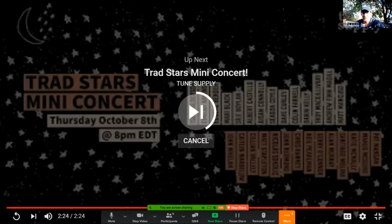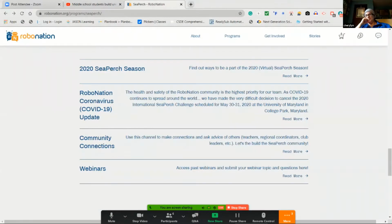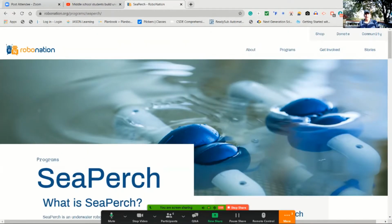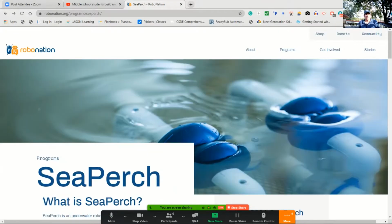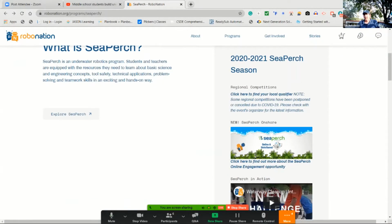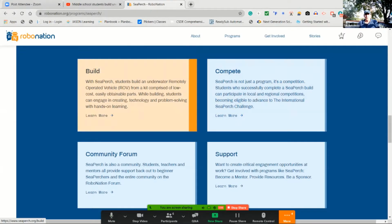And I don't think we need to go to see the mini concert. So this is the website. It's changed over the last year or two. It used to be really complicated to get into and do stuff with. And it's hosted now by RoboNation. And we're going to have a 2021 Sea Perch season. I'm trying to get the kids together so we can work on that. I don't know how they're going to do it remotely yet. But these things are basically, to build the sea perch, then they compete with it.